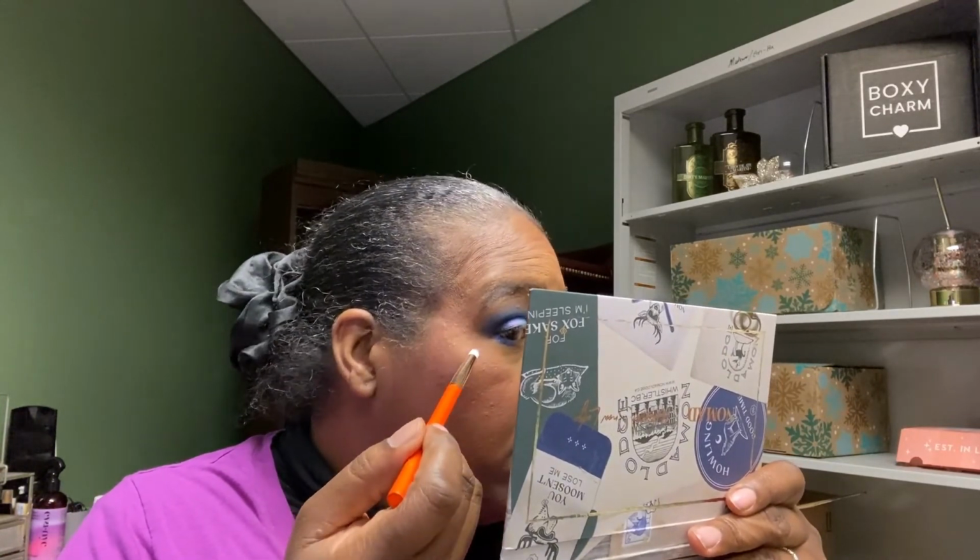I'm going to put that on my outer lid, outer under eye. Oh, look at that. Let's do the other side. And then we're going to clean that off. Hopefully, well, actually, let's just grab another brush like that.